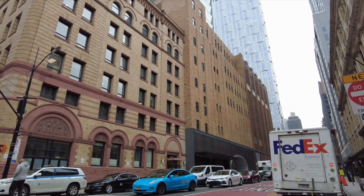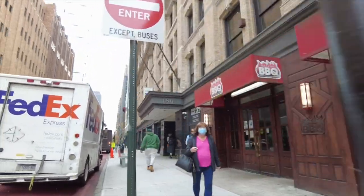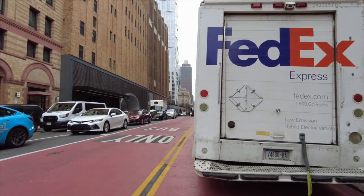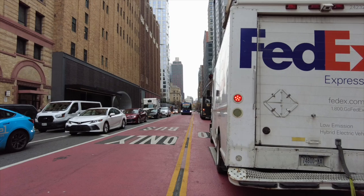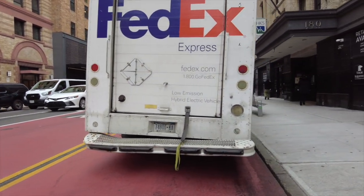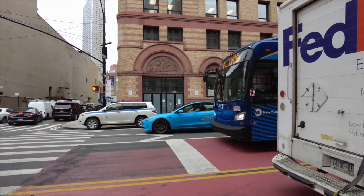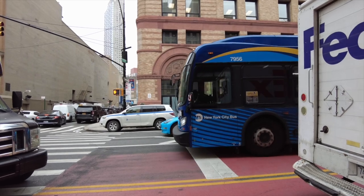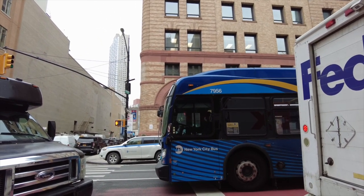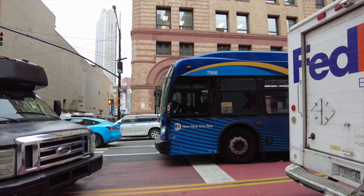But here's the change that Whoa! Here's the change that DOT made. Now there's a two-way bus lane. Thank you, FedEx. And on the far side of the street, the north side of the street, it is one-way auto or two-way? Let's see.